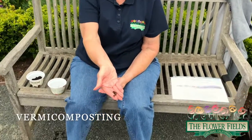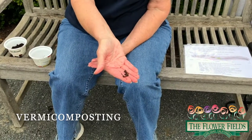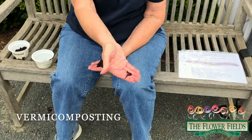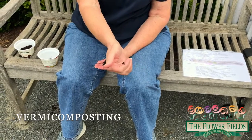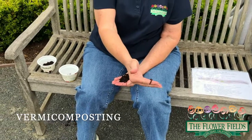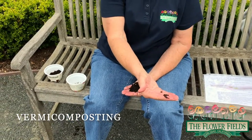Here's a red wiggler. He's just starting to look around. Why am I out here in the sunshine? It's scary. And he probably doesn't like my hand because it's dry. If you're gonna hold a worm, you wanna get your hands wet so they feel more comfortable.